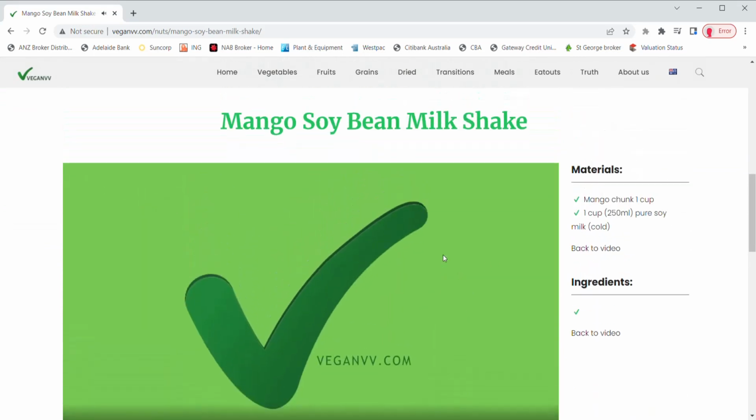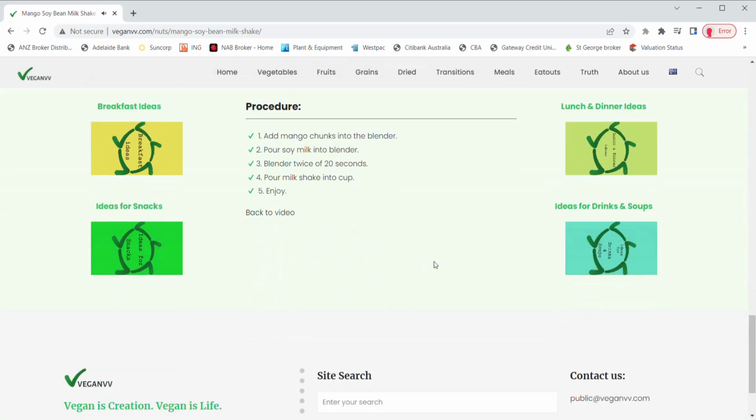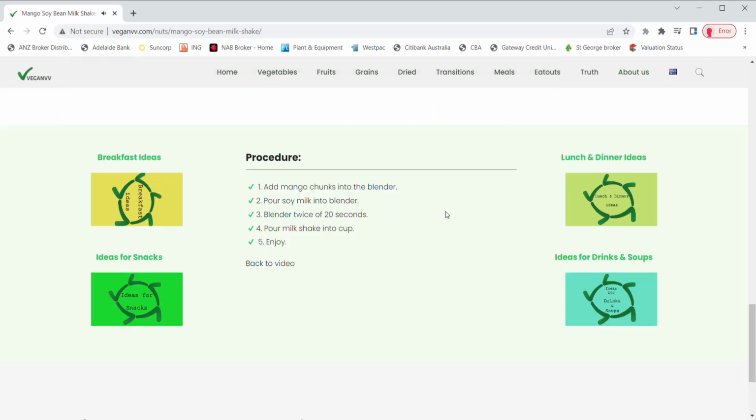You may find the materials, ingredients, tips, others, and procedures of the recipe. You may also share this recipe via Facebook, WeChat, or Twitter. If you are looking for vegan recipe ideas for breakfast, lunch and dinner, snacks, or drinks and soups, just click them next to the procedure.